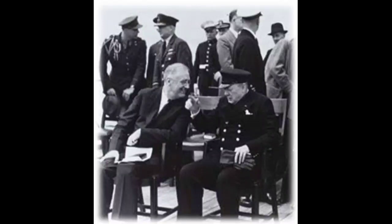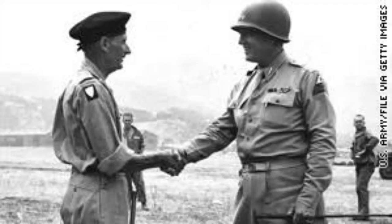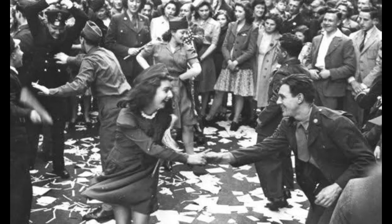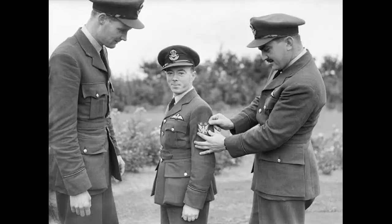The alliance between Britain and the United States during World War II was a defining moment in modern history, marking the beginning of a partnership that would shape the post-war world order. From the Lend-Lease Act to the Normandy landings, British-American cooperation played a crucial role in the defeat of Nazi Germany and the Axis powers. Let's explore the dynamics of this special relationship during World War II.